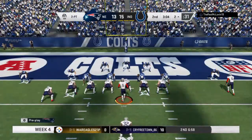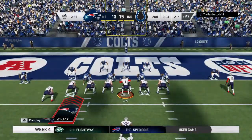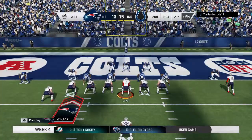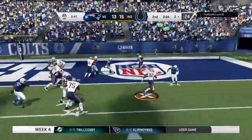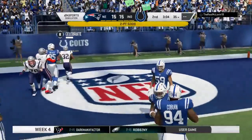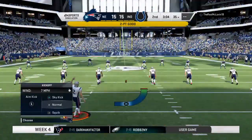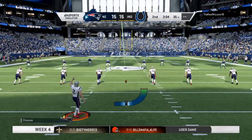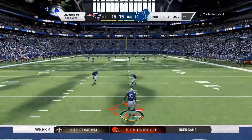So the Patriot offense stays out there, and they'll line up and go for 2. They're going to keep it on the ground. And he will get into the end zone again. And he seems to have a nose for it as he gets both the touchdown and the 2-point conversion. So we're right back where we started. All even as the kick's away.